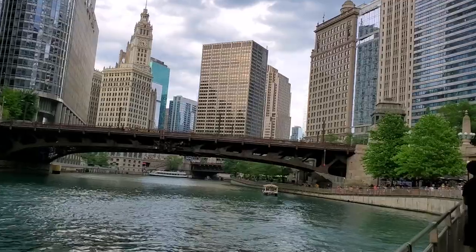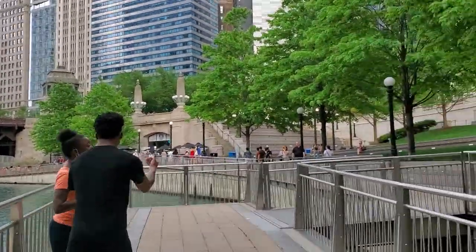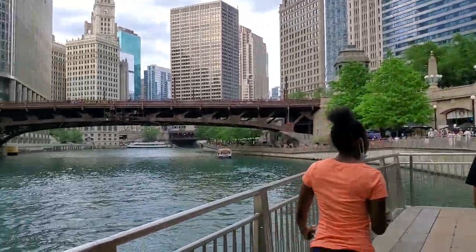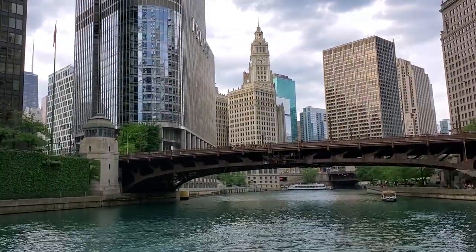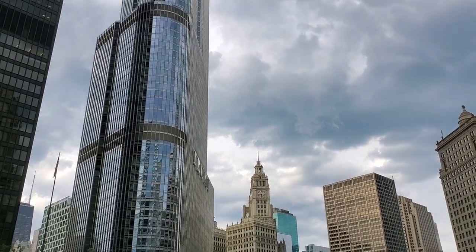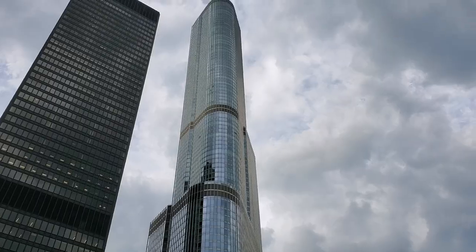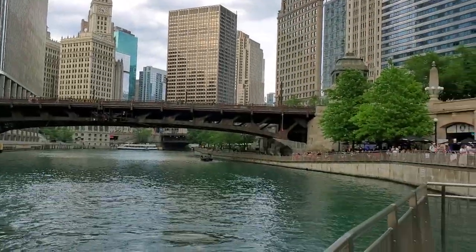And then we're gonna walk this way. That's the Wrigley Building over there, and that's the Tribune Tower right behind it, and this is the Trump Tower, which, if I'm not mistaken, may be the tallest building in Chicago at the moment.